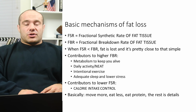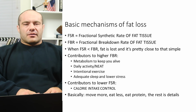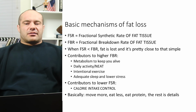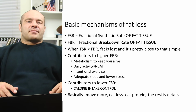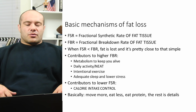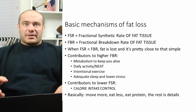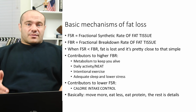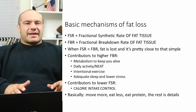Now, what contributes to a higher fractional breakdown rate of fat, to fat burning? First, it's just the general metabolism to keep you alive. Like if you stop moving altogether, when you eat very little food, you're going to lose weight and you're going to lose fat. How come? Well, most of the energy that is required for you just goes to keeping you alive, like operating your sodium potassium pumps and a whole other stuff, keeping your heart beating, that sort of thing. Important stuff, right? Your general metabolism takes quite a few calories. Resting metabolic rate, basal metabolic rate, estimate that pretty well. But that's not it.